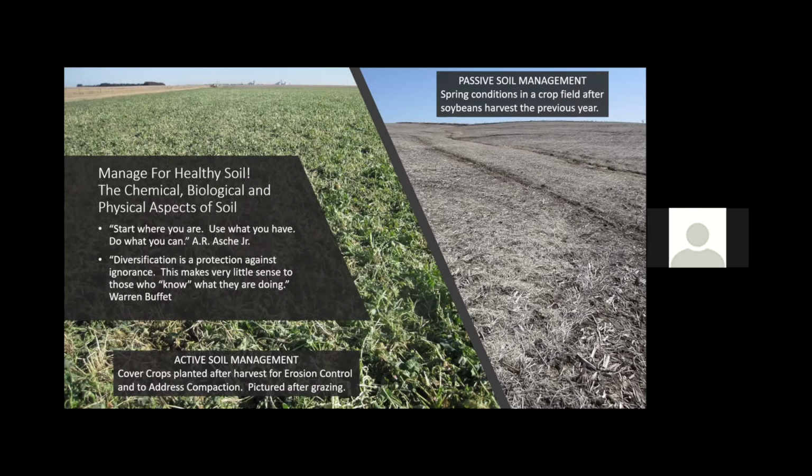and continued to erode through the off season. That can be a really big producer of erosion in eastern Nebraska and across the state, especially on the higher slopes and things like that. In central Nebraska, I've seen that as well. This field here has an active residue, active soil management. You know, the passive residue on the right is a great thing, and that's what no-till provides.